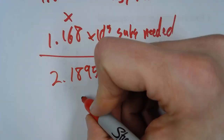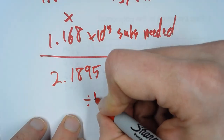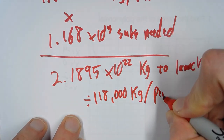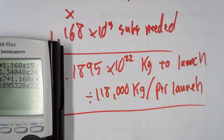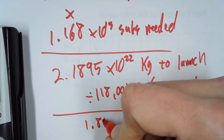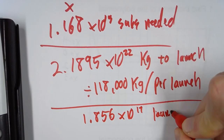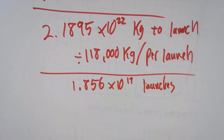Now, the website that I just referenced from Wikipedia said that the Saturn V rocket can lift 118,000 kilograms per launch. All right, so when we divide by 118,000, we get 1.856 times 10 to the 17th launches. That is quite a number of launches of the Saturn V rocket. Now again, if these numbers change and Falcon 9 comes online, it may be cheaper that way, but we're just working with what we have right now.